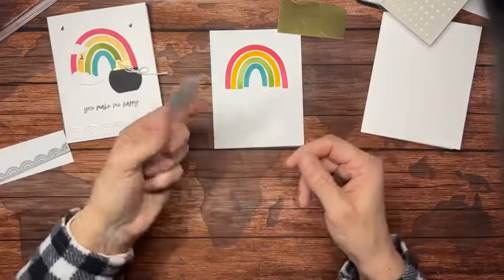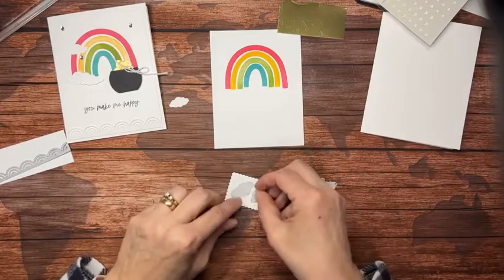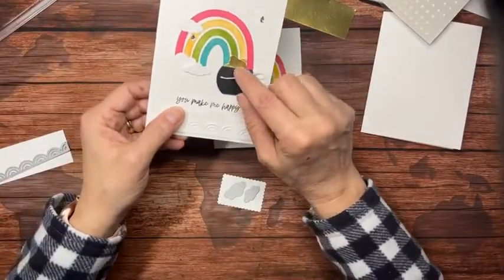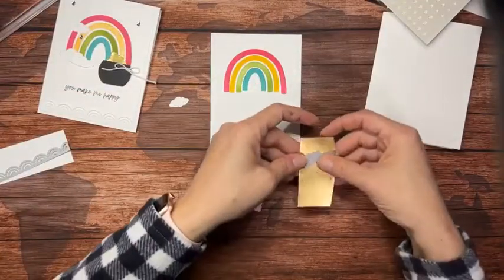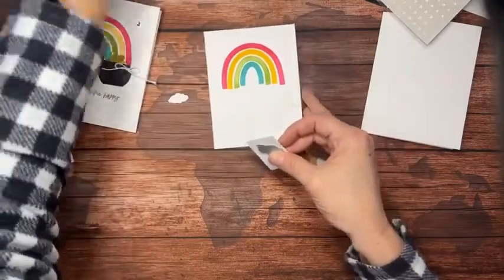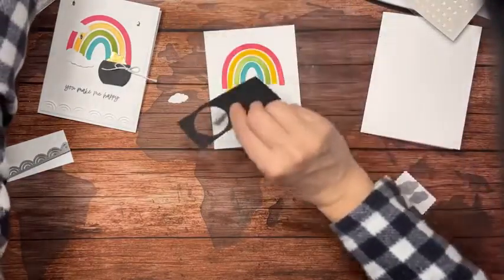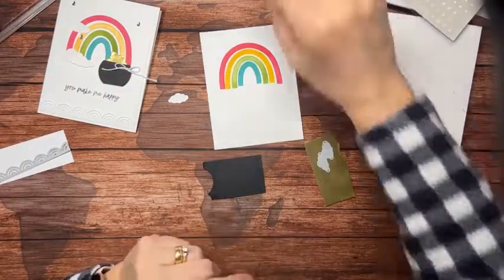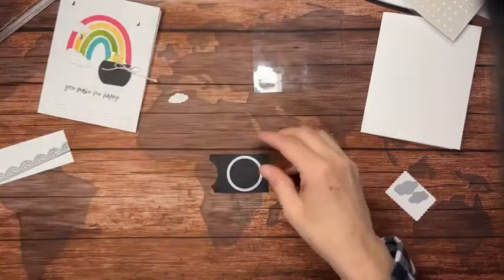So here's a punch that I punched, but I don't need it anymore, so I'm going to use that. And then I need, can you see what I've done here? This gold that's in this pot is actually a couple of clouds, just die cut from some gold foil. So let's go ahead. Oh, and one other thing that I need. Let's see if I can find, yeah, here we go. I need a piece of black, just a black scrap, and I'm going to take a circle from my layering circles. This is, I think, a 1.5 inch circle, and I'm going to cut that out.